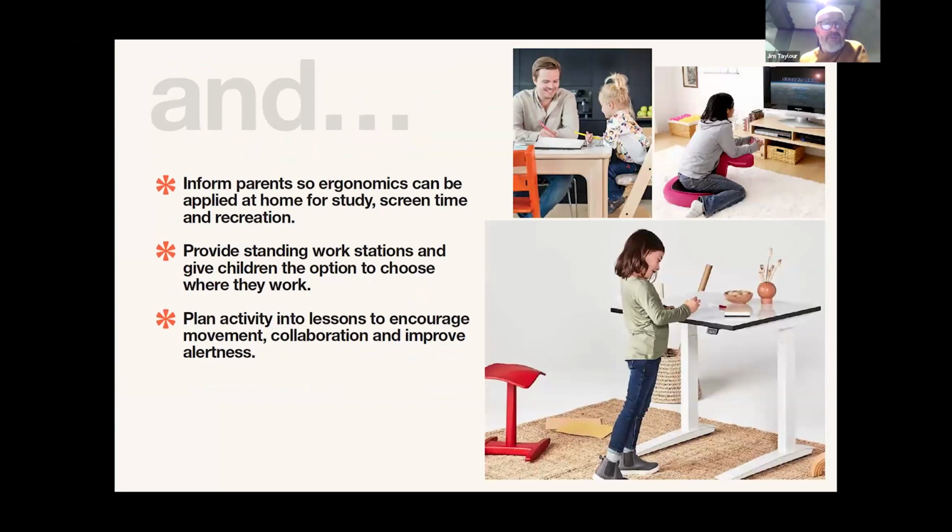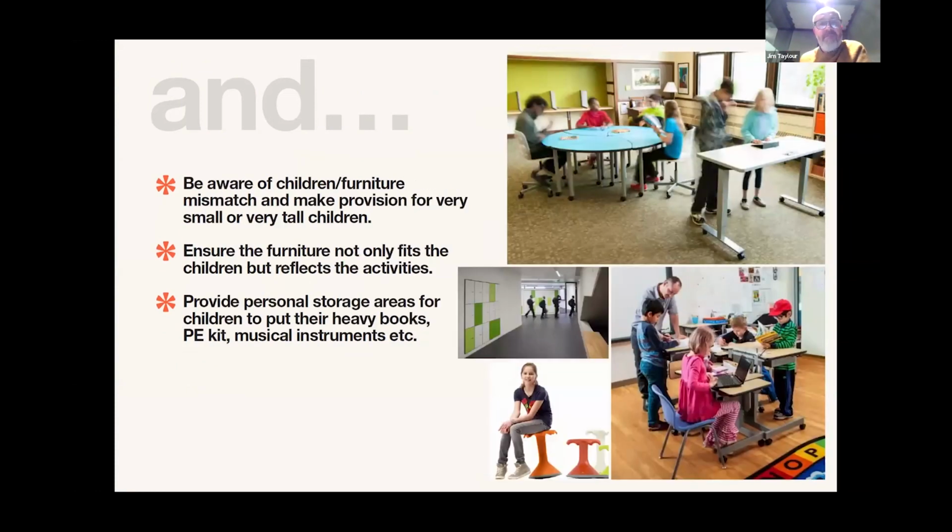We can also include parents in this, because as the homework creeps up, or if we have future situations where there's more home learning, is to ensure that there is a safe place that does fit the children, where they can actually study. And being aware of that furniture mismatch. So quite typically in a classroom, we might have one size of chair, and for the smaller child, it might mean their feet are dangling, or they can't actually wriggle backwards to get the back support because the seat's too deep.